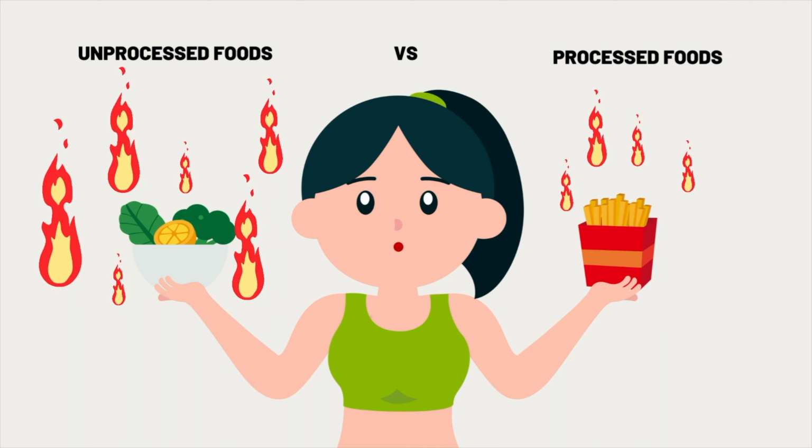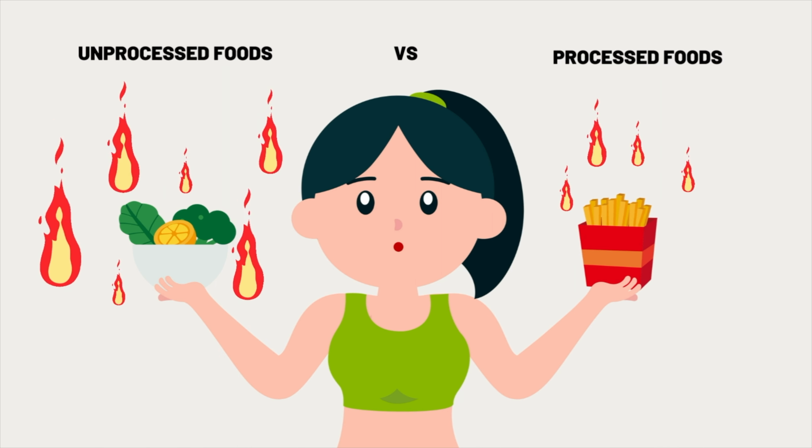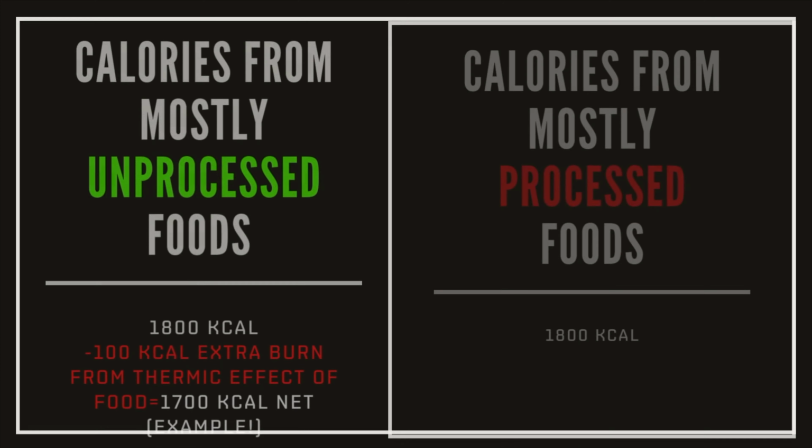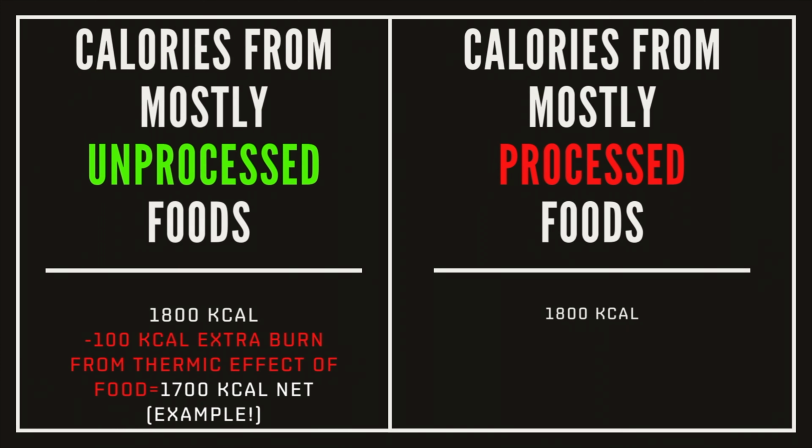Additionally, unprocessed foods have a higher thermic effect, which means your body burns more calories digesting, absorbing, and metabolizing them than processed foods. This could result in burning around 100 calories, if not more, a day, making your net energy balance 100 calories less than a person who would consume the same amount of energy but coming from mostly processed foods. In other words, if you eat the same amount of calories but you choose to create meals with mostly unprocessed foods, this could lead to burning more calories daily and potentially speeding up your fat loss process.